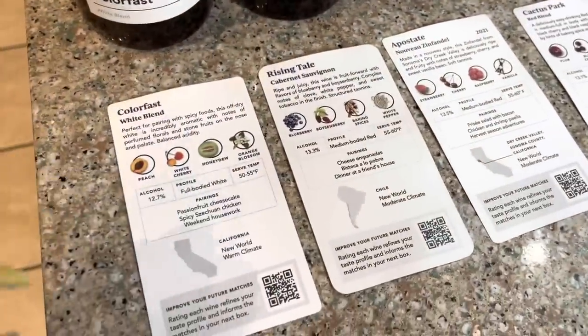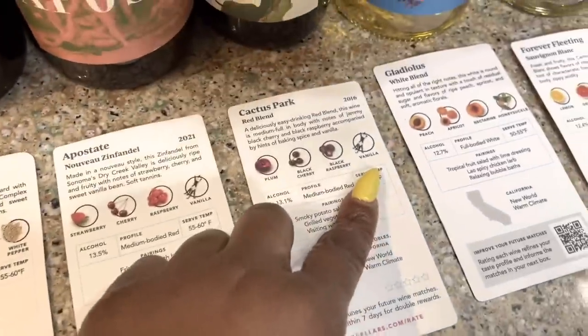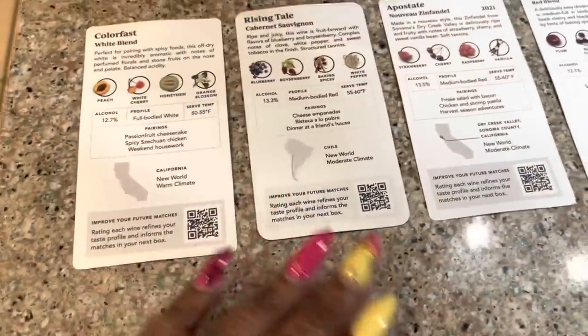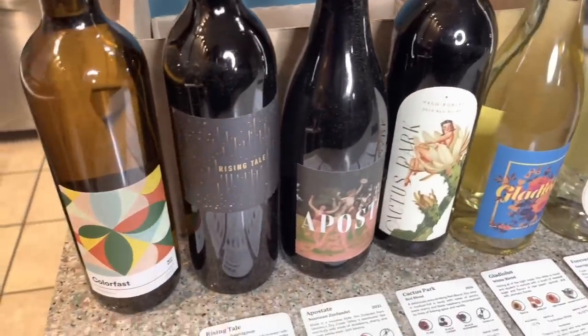I love that it tells you everything that's in it, the acidities. This one even tells you the year, 2021. This one is a 2016. This one is a 2020. It tells you where it came from. And yes, I just love this. So let me tell you a little bit more about them.